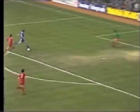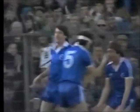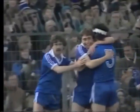There's a chance. Robinson all by himself. Can he put him in front? He can! An absolute dream start for Brighton. That's just what they wanted. Mike Robinson with his 16th goal of the season.